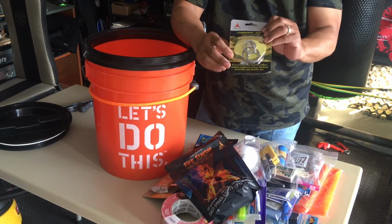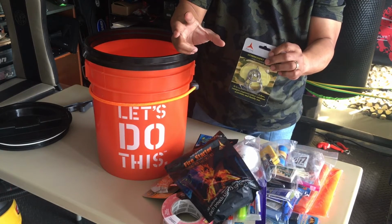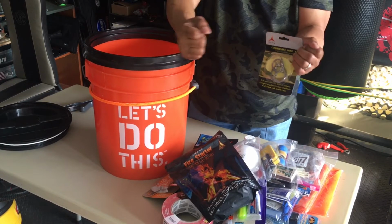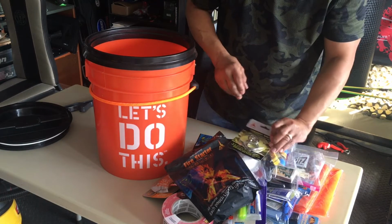Now, I have a suggestion. If you do use one of these, just grab a couple of sticks about this long, stick them on the ring, so you have a better grip of it when you cut the tree branch. Okay, available online.